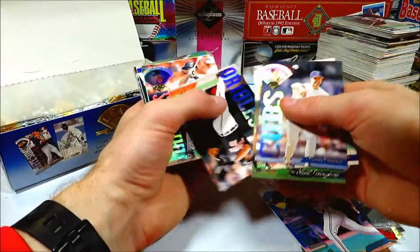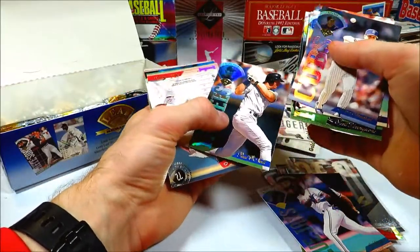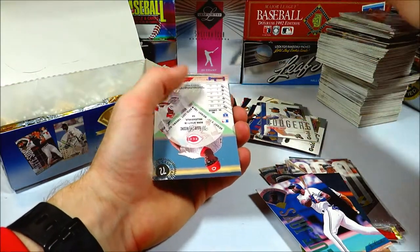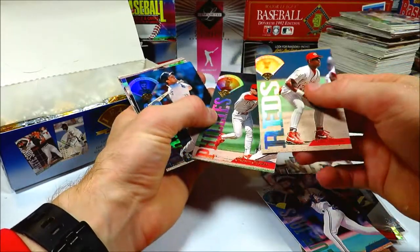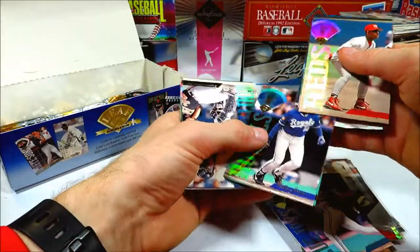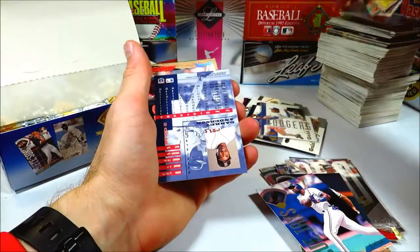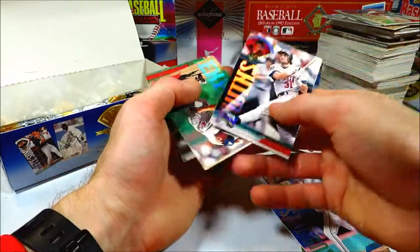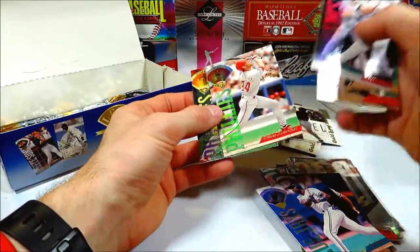And Jay Buhner there. Paul Neal. This one is flipped upside down, so we'll see if it's anything. Nope, I don't think it is. Maybe it just got mixed up being flipped around there, but all right. And there's Jay Bell. Got another Gold Leaf rookie. Let's see if it's anyone new. I think it is. Nice. Garrett Anderson.